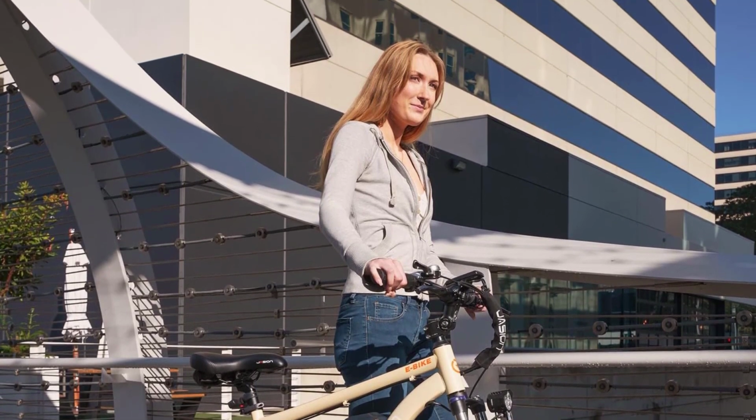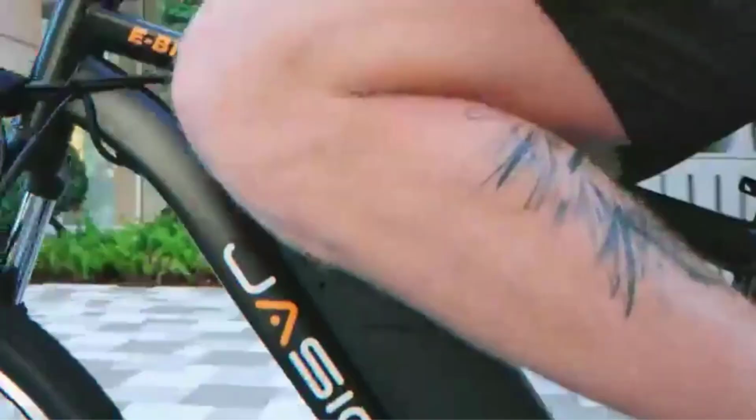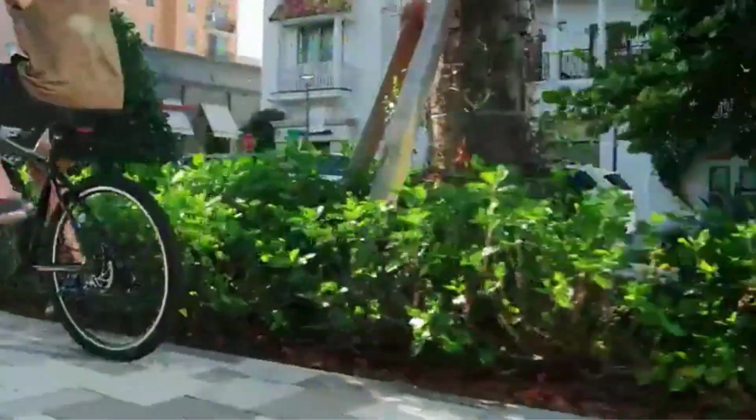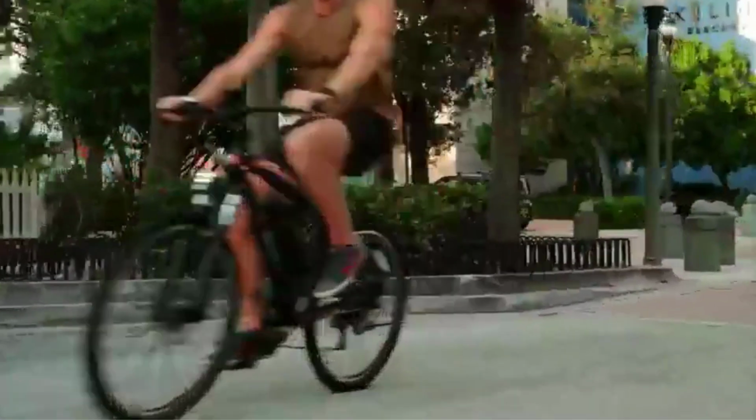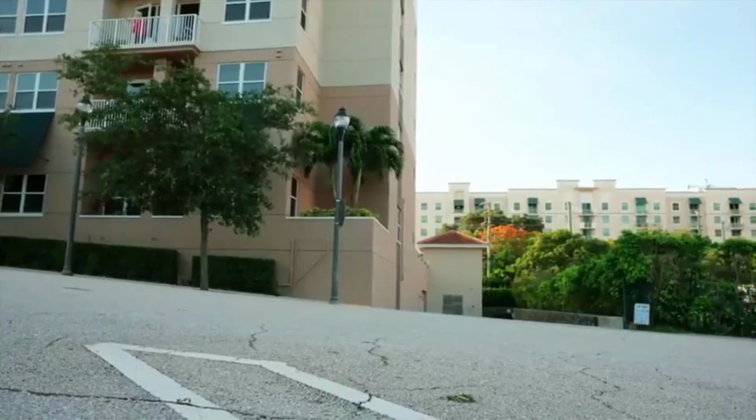This bike has 26-inch wheels with knobby tires that will work well on pavement and dirt roads. It has a coil spring front suspension fork that will help take the edge off of cracks in the pavement and potholes.